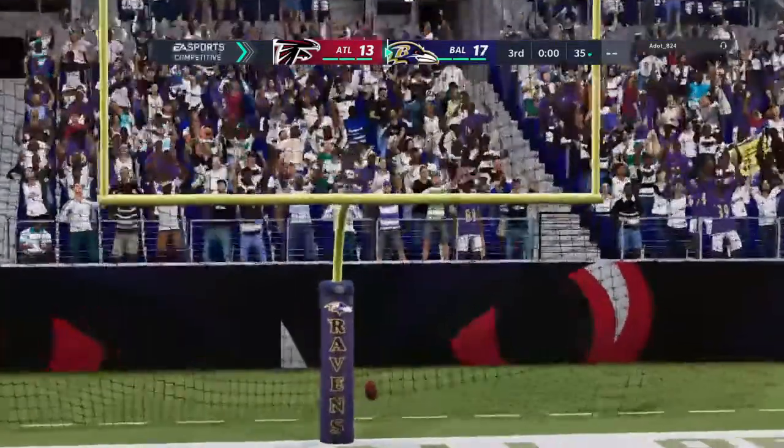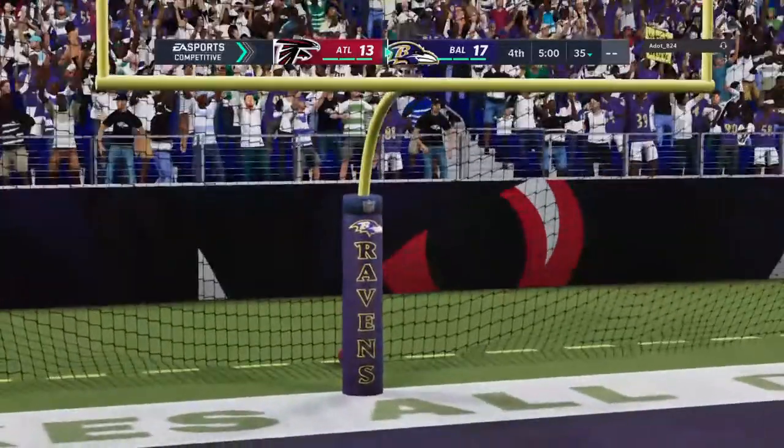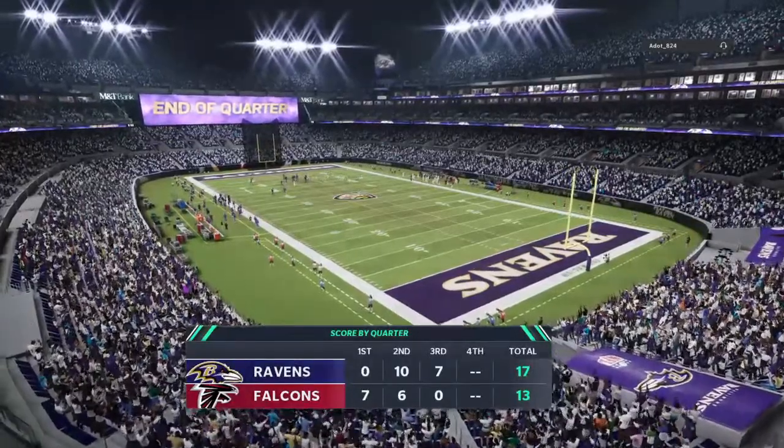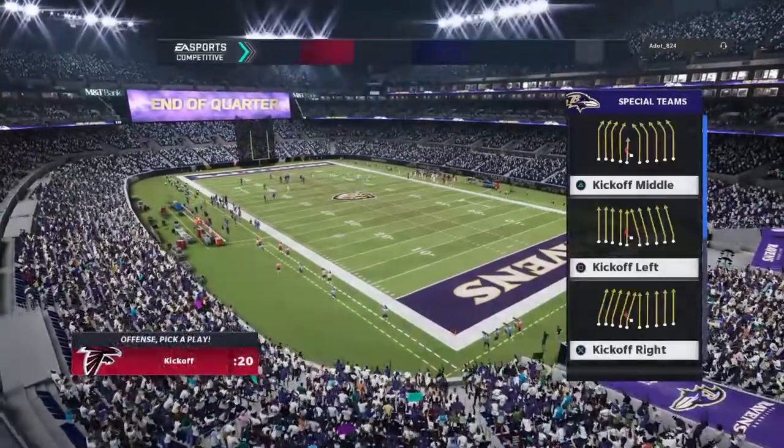And that will make this a 4-point game. And they won't be able to run another play. Time has expired on this 3rd quarter. We'll return with more after this.